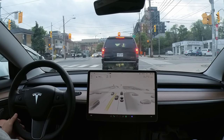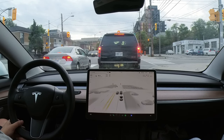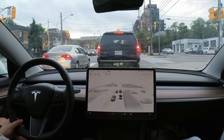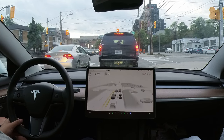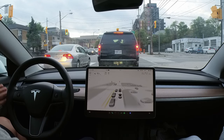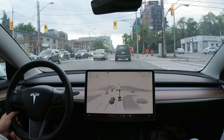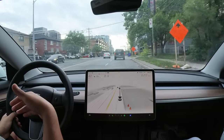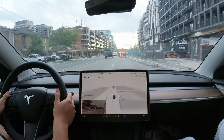But overall, I don't really feel it was a major improvement. It is an incremental update, but let me know what you think, folks. Do you think you've seen any kind of differences? I still see the same behaviors in terms of the bus stops, which I hope they fix soon. And then also the merging that needs to be ironed out, but that's fine. City streets, there still needs to be a lot more focus on it. And hopefully they get that all sorted out soon.